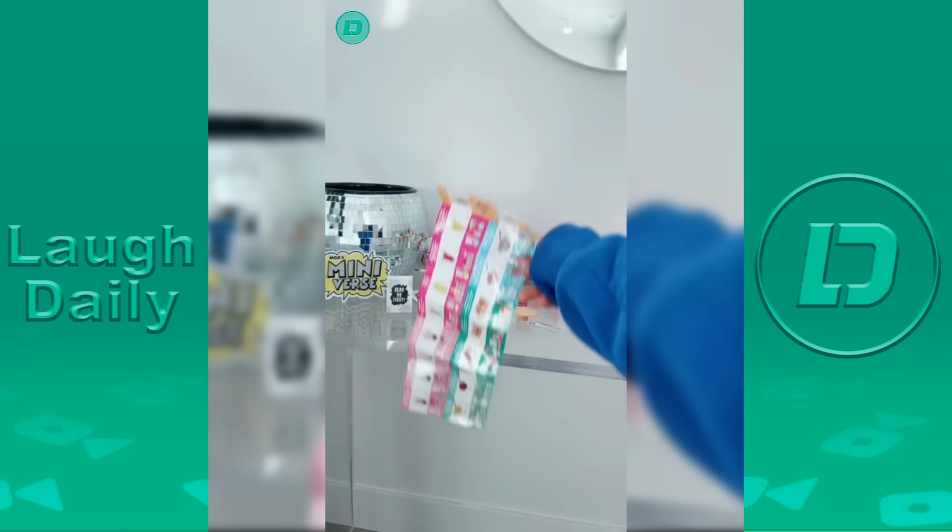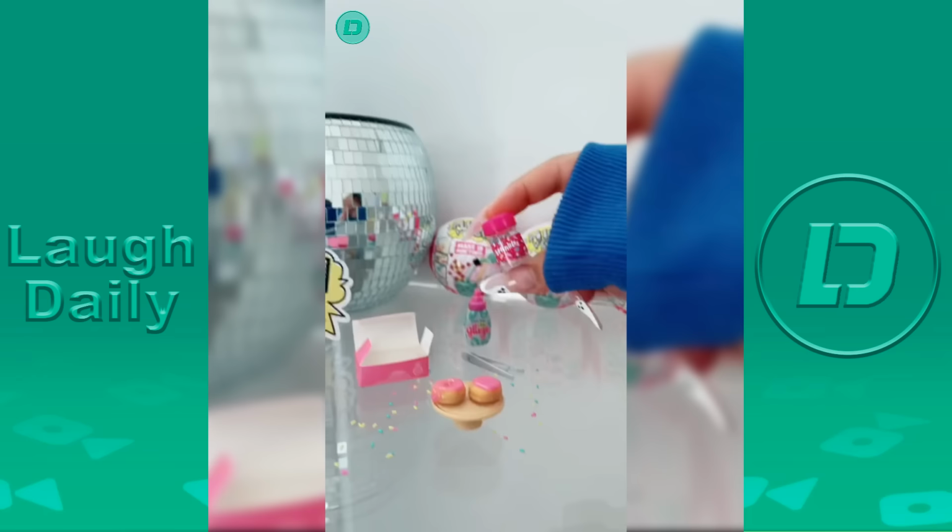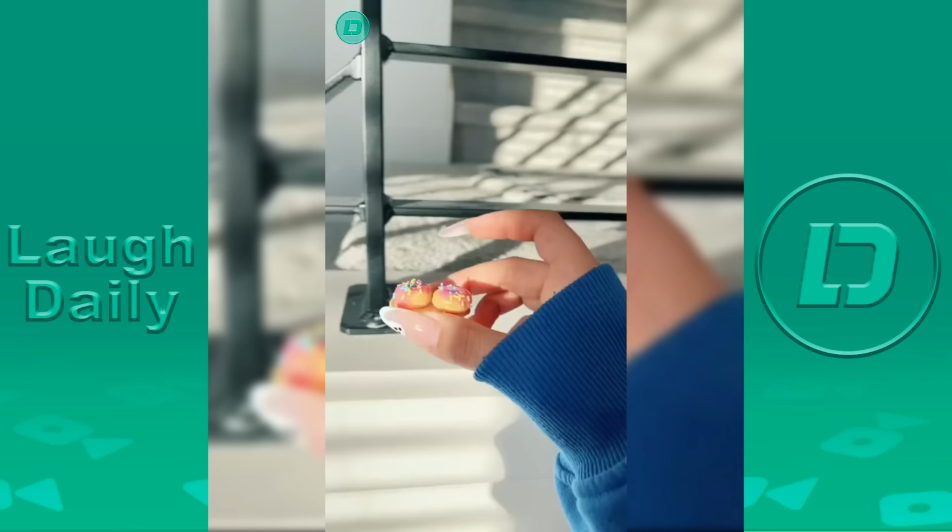I'm gonna try and grab the donuts with these mini tongs. Okay, yeah. Now I'm gonna put on the glaze. Let's see if I can do this. Okay, there we go. Lastly, the sprinkles. This is so cute. Okay, now I need to let this sit in the sun. I'm gonna make another one while I wait for that one.